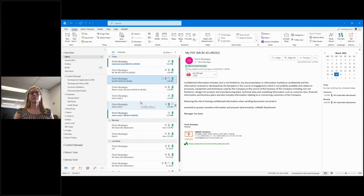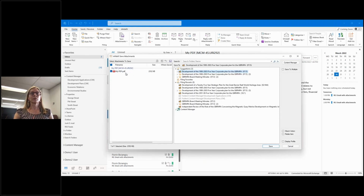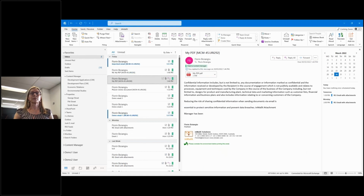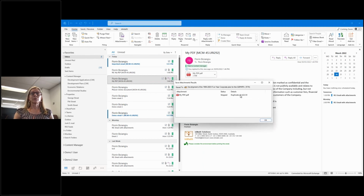So the duplicate detection doesn't rely on the title of the record being the same or on the date of the email. It's actually the message ID that matters, which is what most systems use for duplicate detection. In addition, Emailbox will also check for duplicate attachments. So if users save attachments that are already duplicates, you see here, when I try to resave this attachment, it says a duplicate was found.